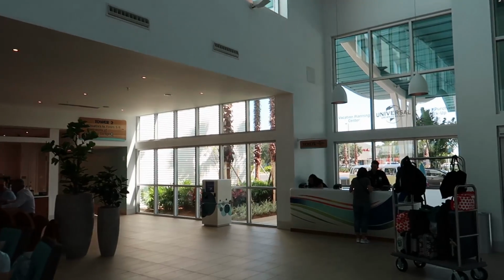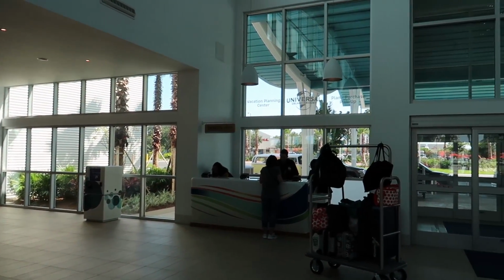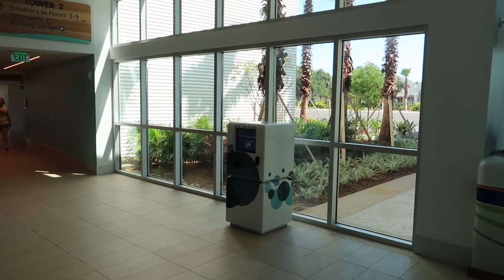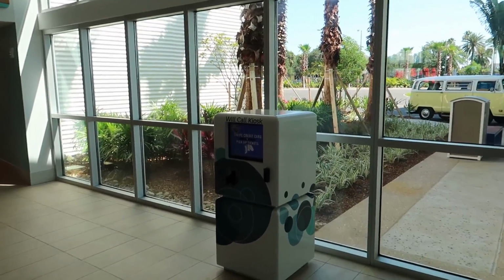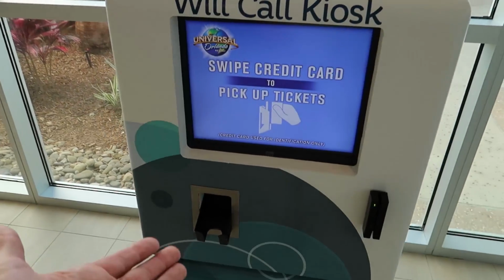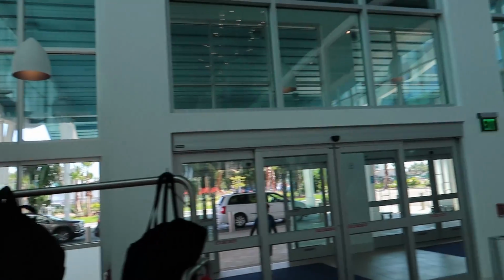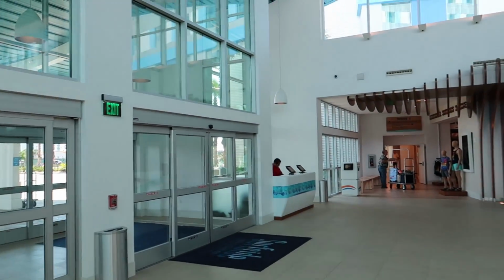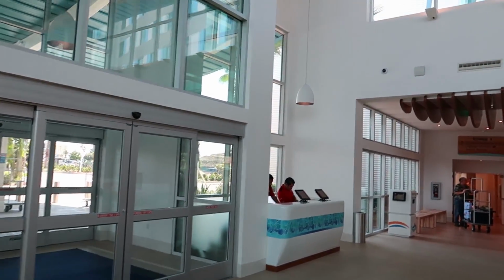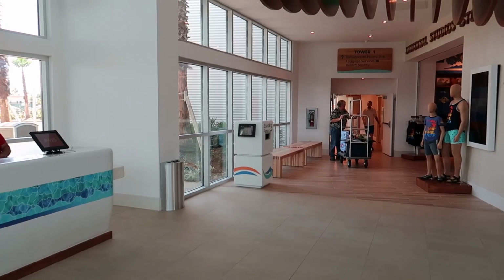Got a Universal Ticket Center where you can buy tickets to Universal or express passes or anything like that. If you've already bought your Universal tickets online, there is a will call kiosk here where all you need is the credit card that you use to purchase the tickets, and it'll print out the tickets for you. And then as we turn to our right, on the other side of this is the main entrance. We've got a rental car desk over here for Avis, and then you can also print boarding passes for your airline.